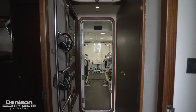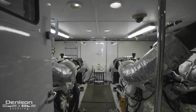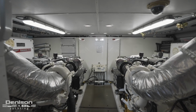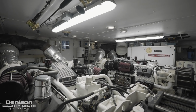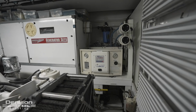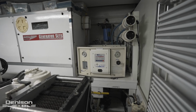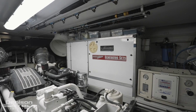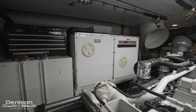Moving forward in the crew companionway, we next arrive in the engine room. We'll get to the engines in just a minute, but I first want to point out a few important components down here, like a CCTV system and the overhead spotlighting that makes maintenance a whole lot easier. Mechanically speaking, we find a Sea Recovery Aqua Whisper 1200 gallon per day reverse osmosis water maker in the port forward corner. This is near the first of two Northern Lights generators, each of which is 33 kilowatts.